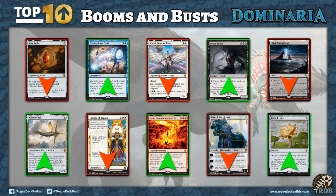Again, for my predictions for booms, I like the Gilded Lotus, Jaya's Immolating Inferno, Weatherlight, the Dredge Shade, and the Precognition Field. For cards, I suggest that you sell off as quickly as possible the Karn, Scion of Urza, the History of Benalia, the Cobbled Stronghold, Shalai, Voice of Plenty, and the Mox Amber.